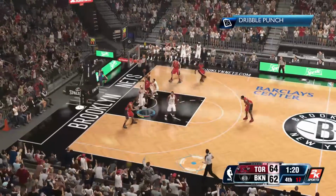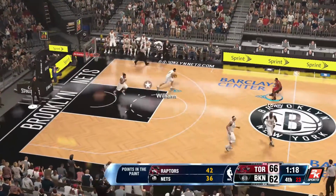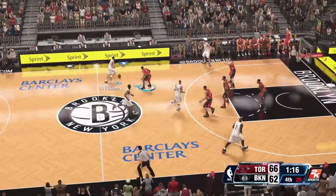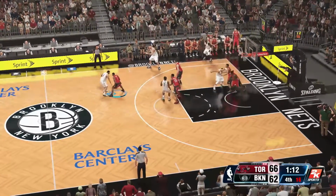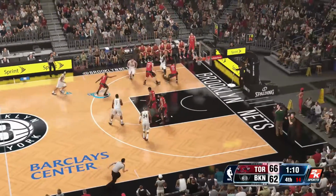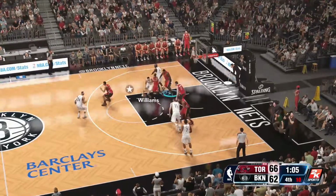Williams against Lowry. Lays it in without an inch of room around him. Lowry's got 9 points now in the quarter. They're getting on a roll inside. Their last three field goals have come from inside the paint area. The defense has to make an adjustment. They've got to string together some stops, or at the very least, try to force this team into some bad shots. Now here's Williams.